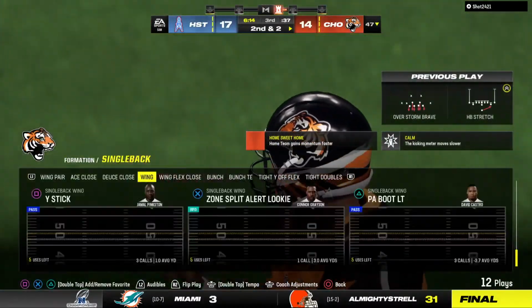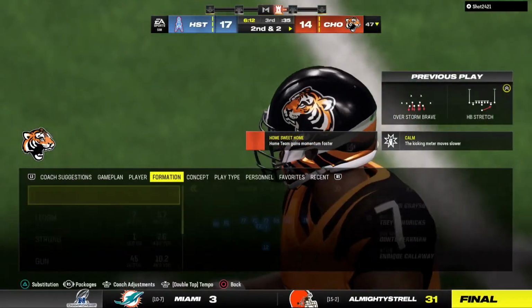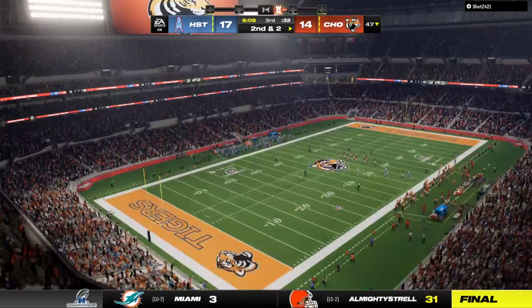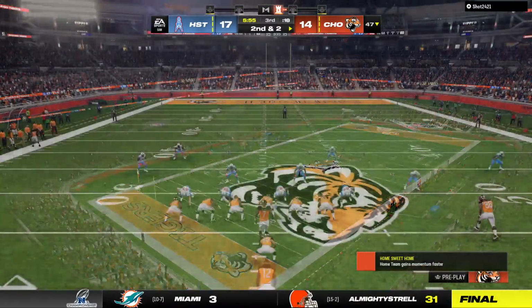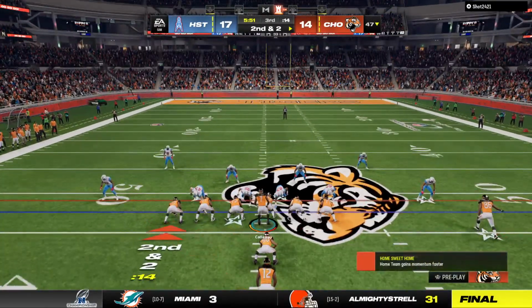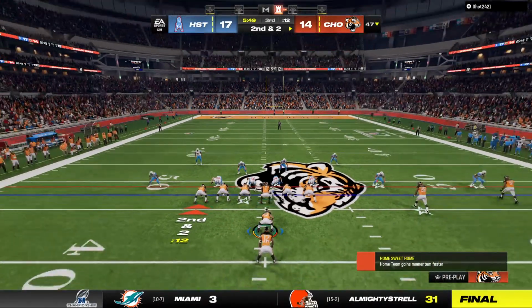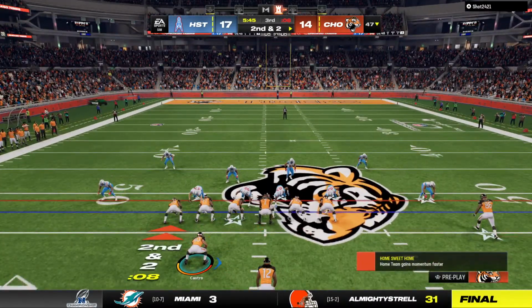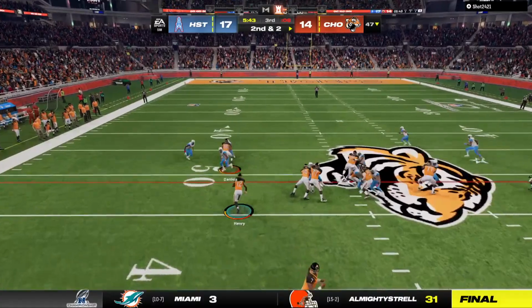Leaves him with 2 to go on 2nd down. Good yardage there on 1st down. Exactly what you want. Get yourself set up to keep making 1st downs, keep the clock running. And if they're smart, you're starting to milk the clock. No hurry before you run your 2nd down play. Check. Again, it's Henry.